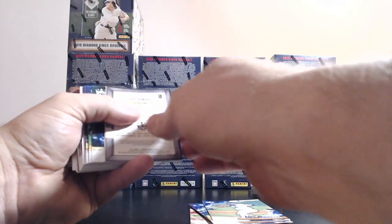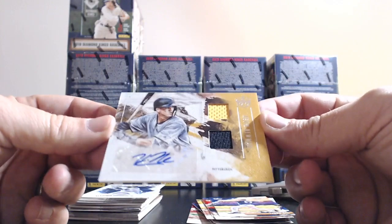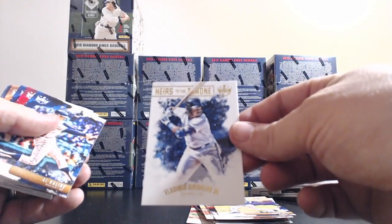Jose Ramirez, Cleveland, followed by Eddie Collins for Chicago. How about Kevin Newman for Pittsburgh? Dual relic auto. Vladimir Guerrero Jr., heir to the thrones for Toronto.